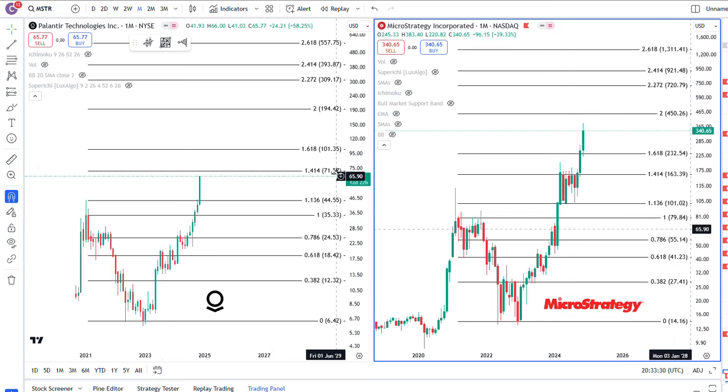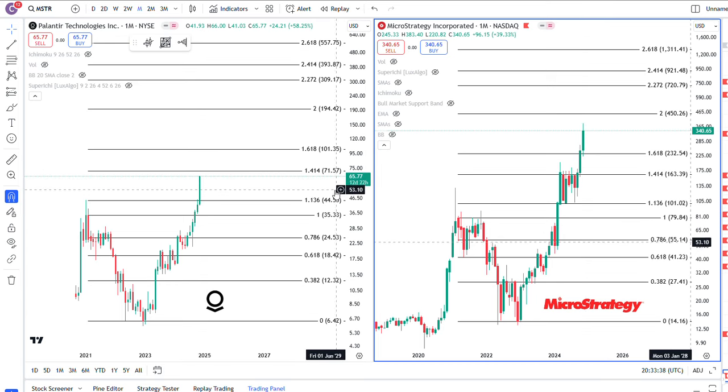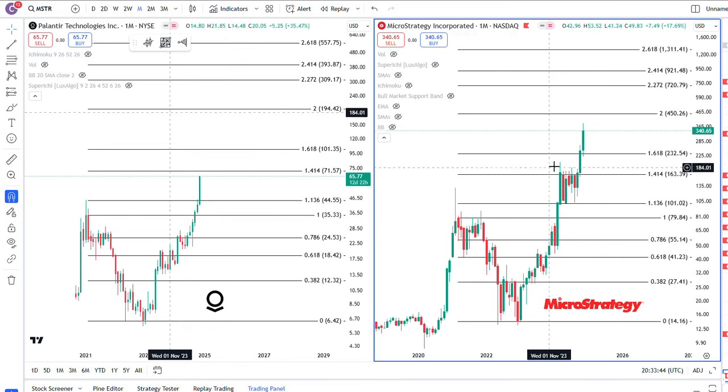Are we getting close to 1.618 here for Palantir? Yes, we are. Could we end up waking up out of that and just whipsawing down here, like a negative 40% move, getting closer to 1.136 around $45 and whipsawing before going up higher? That's also a possibility.